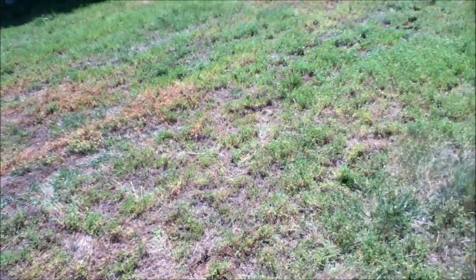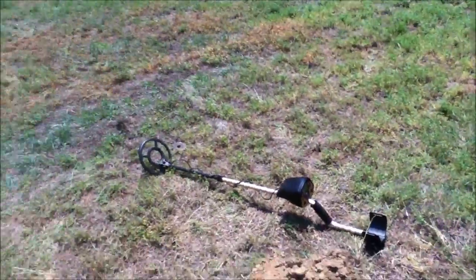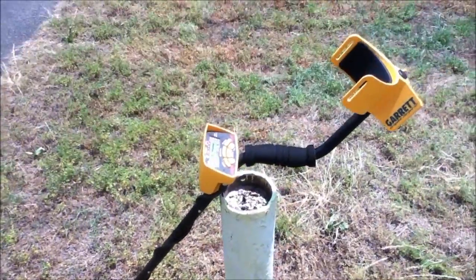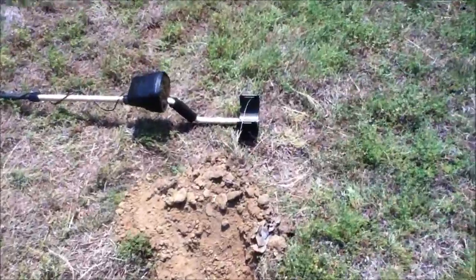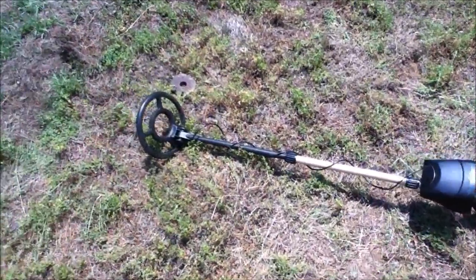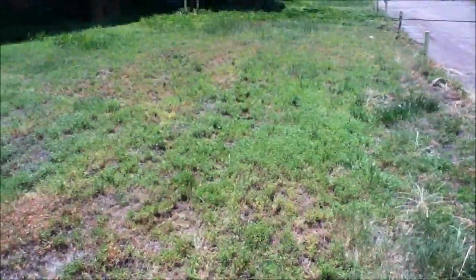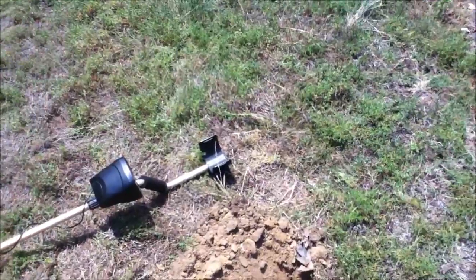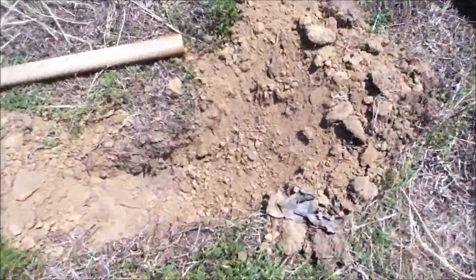Hey, Treasure Finder MD, I'm back at this mill in Graham. Switched out from the Garrett. My coil's just too big for this trashy area. I had a feeling about that, so it's jumping around a little bit too much for me. Jumped on the Fisher. Still debating on the Fisher when it comes to environments like this compared to the Garrett. I think it just depends. I like keeping both of them. They're both better at certain environments.